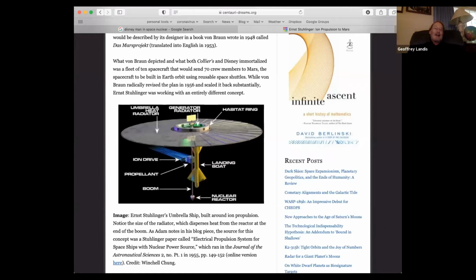Ernst Stuhlinger, another of the great scientists of the, oh, here's a vision from, yeah, there's one. Let me see if I can share that. Oh, come on, let's share screen. There's that view of the nuclear electric propulsion by Ernst Stuhlinger for the Disney special, I believe, on how to get to Mars.